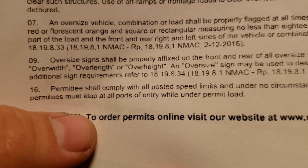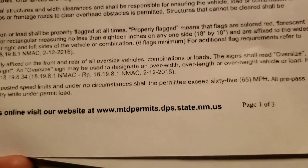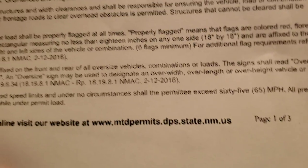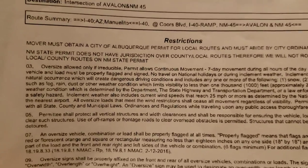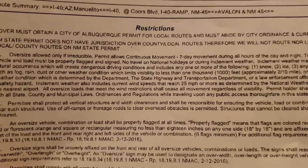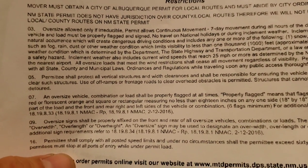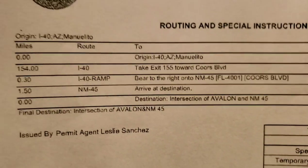Like here it says, permittees must obey all posted speed limits. Under no circumstances shall the permittee exceed 65. So if the speed limit's 75, I still gotta go 65. Over in Arizona, it was 55 is the max you could go. And this will tell me if I can travel at night or during the day. And then on the next page, the last page of this, is where my route is.